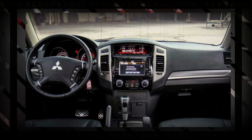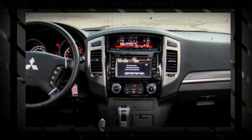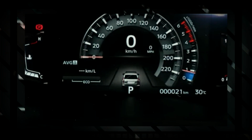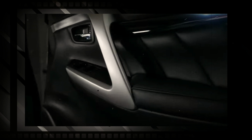Base versions should feature perks like 18-inch wheels, LED headlights, LED daytime running lights, cloth seats, an 8-inch infotainment system, Apple CarPlay and Android Auto, a 4-speaker audio system, keyless entry, push-button start, climate control, autonomous emergency braking, hill start assist, traction control etc.